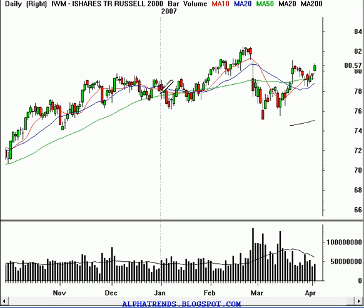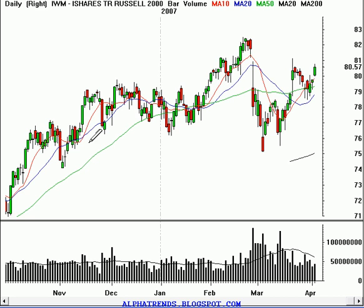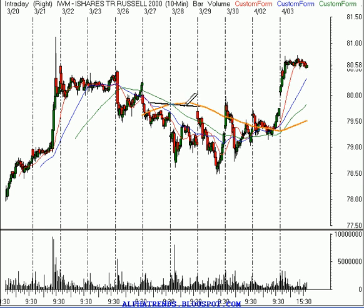The IWM, the Russell 2000. Here, this market was also strong, but not as strong as the others. It was up 1.03%, so it was about the same as the S&P 500. But this one also came up to the top end of its range and was able to push above the resistance level that we were looking at in here at about the 79.95 to $80 level. So it broke above that and continued to move higher. And again, I think a lot of today's action had to do with shorts being covered.